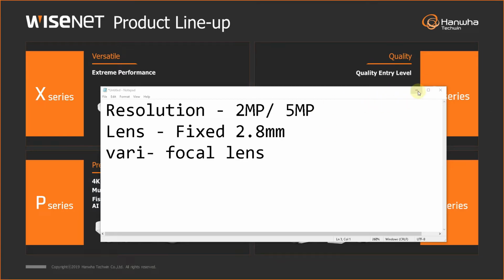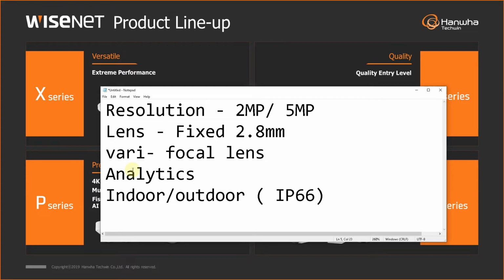Okay, all right. So we talked about varifocal lens. Then there are projects where you need more analytics, or sometimes you don't need any analytics. There are projects where you have to decide between indoor camera and outdoor camera. What is an outdoor camera? IP66. Indoor camera, no need for IP66. So these are the parameters whenever a customer is asking, or whenever you choose a camera. What is the resolution? What is the lens? What is the analytics required, whether indoor or outdoor? What is the shape of the camera? Is it an indoor dome camera, or a bullet camera, and so on?